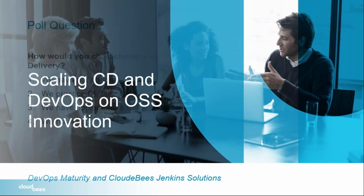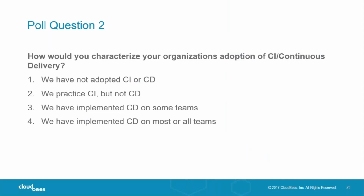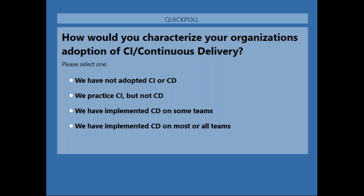Before we get started, I want to take a quick poll. So if Jules, if you're able to bring the poll up, that would be great. So, assuming you guys are either adopting open source or interested in open source, I'm curious in understanding what is your process maturity. So how would you characterize your organization's adoption of continuous integration and continuous delivery?